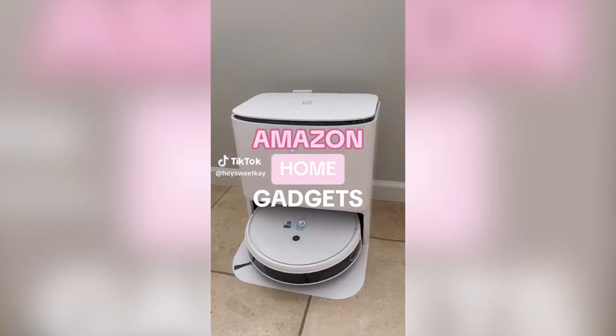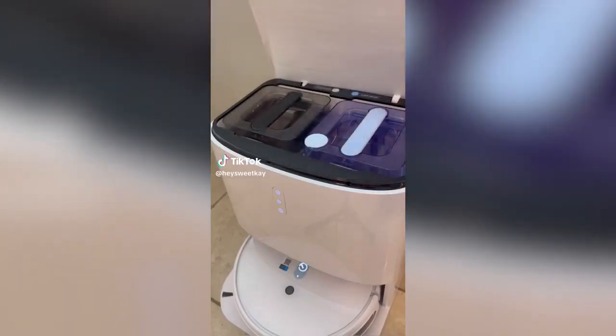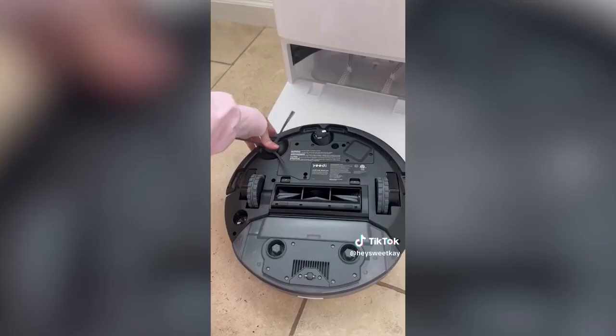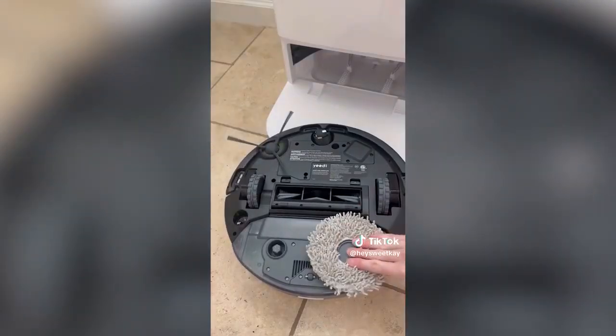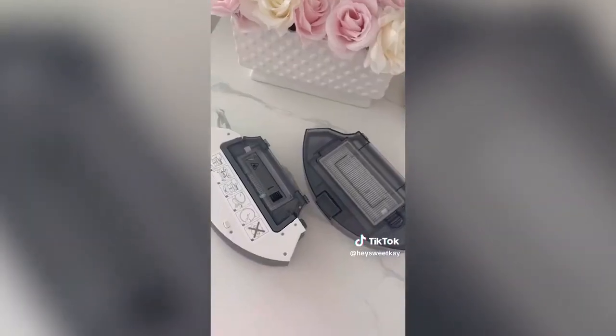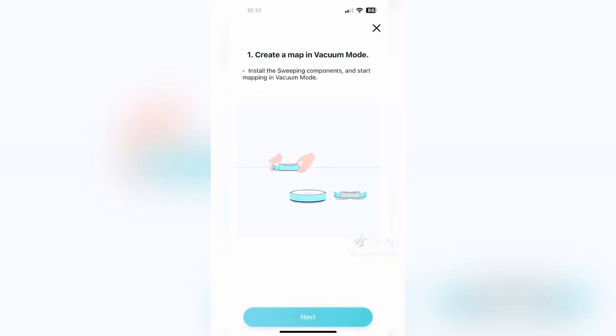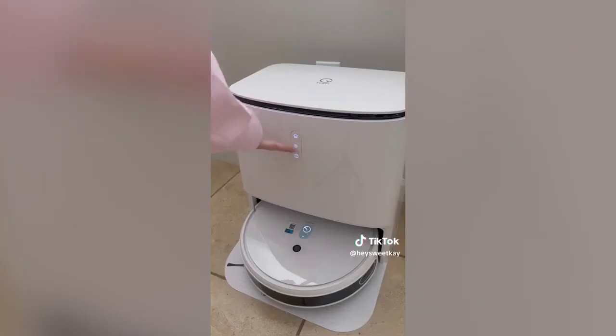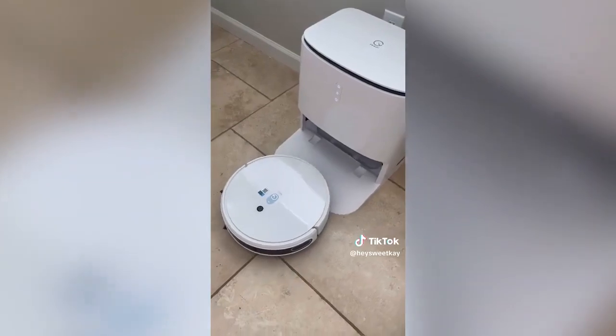Amazon Home Gadgets. This dual function robot vacuums and mops all floor types. Its home station functions as a charging hub and also holds two tanks for clean water and dirty water. It comes with mop head attachments, an edge brush for collecting debris, and two different bins for vacuuming and mopping. The robot works by learning your home's layout, including where furniture is, so it knows which path to follow. Plus, you can control everything it does through an app.